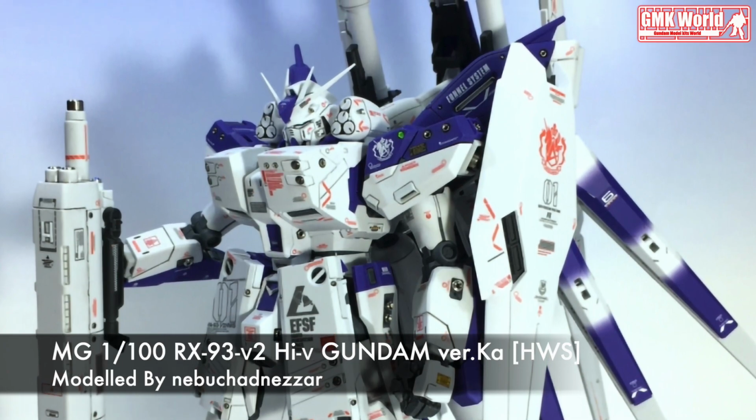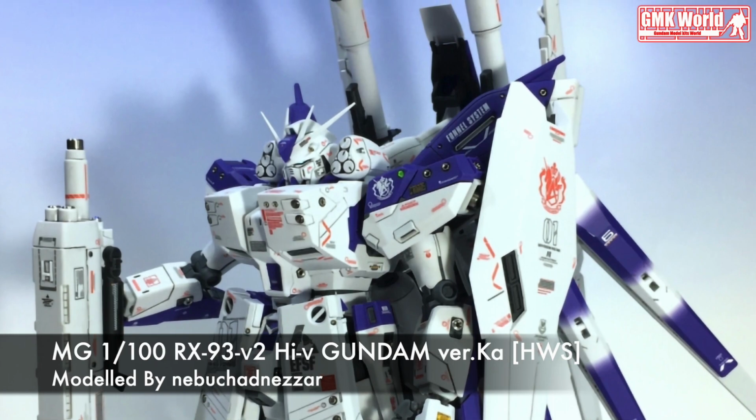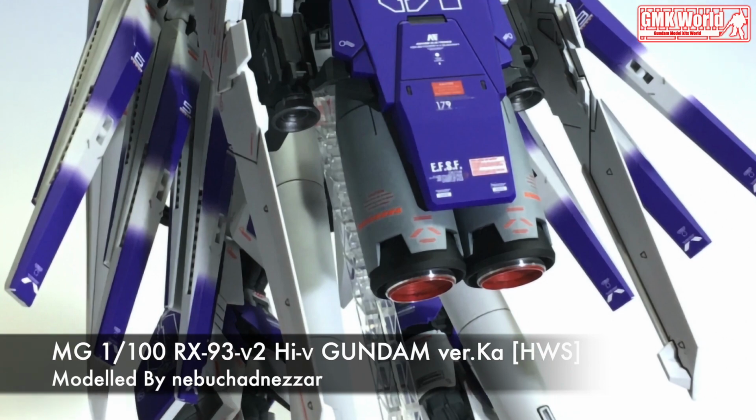Today, we will show you Gundam plastic models, custom build by nebuchadnezzar. MG 1/100, RX-93-ν2 Hi-ν Gundam ver.Ka, HWS.